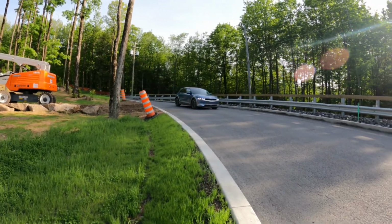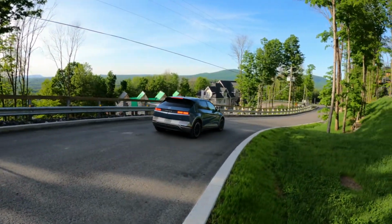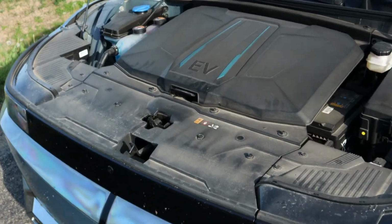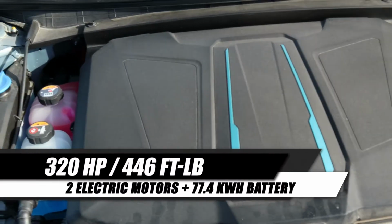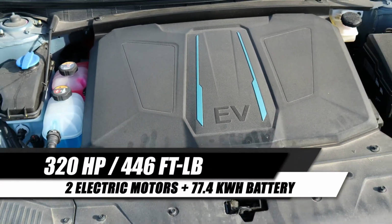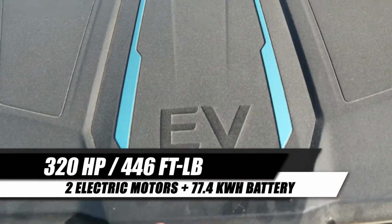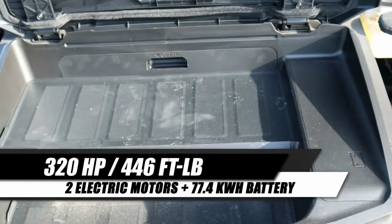The model I'm driving this week is the most expensive and also the fully equipped one. It's called the Preferred all-wheel drive long-range model. So that means we have two electric motors joined to a 77.4 kilowatt-hour battery. With those two motors, we've got an all-wheel drive system, and this means we've got 320 horsepower and 446 foot-pounds of torque. Now I'm going to test the acceleration.